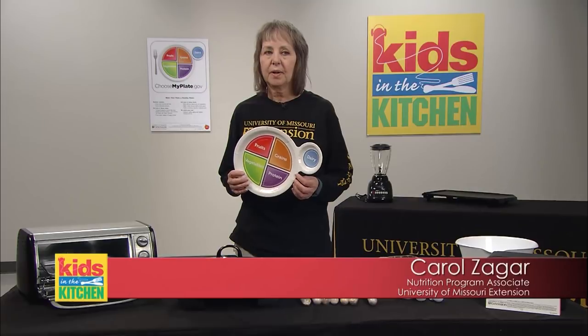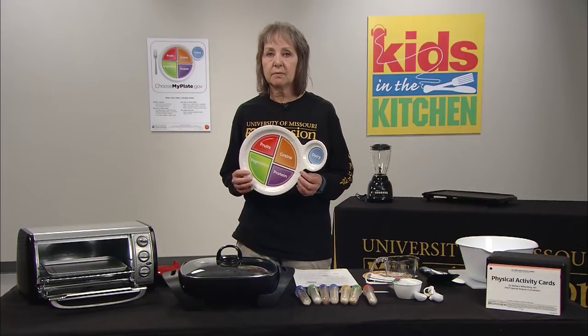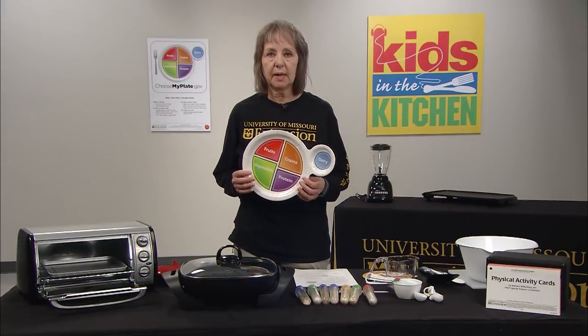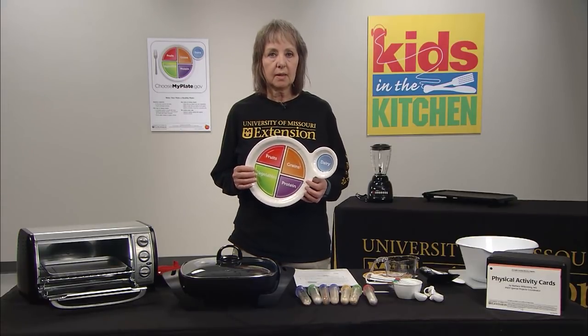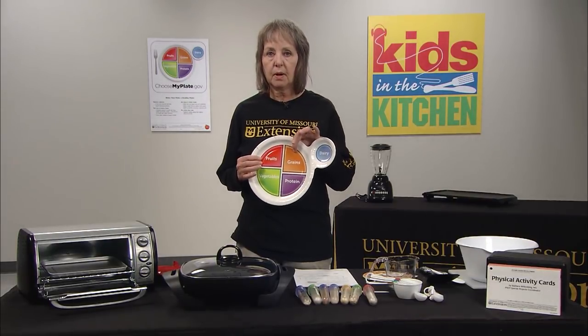In this lesson, we are going to be doing How Many Grain Foods Do We Eat? In this activity, we will talk about different grains. A lot of times, children this age don't know what grains are, so you want to explain to them what grains are. One of the grains that we are going to be talking about today is rice. Rice and all grains are in the orange food group on MyPlate.